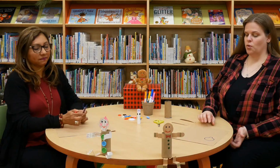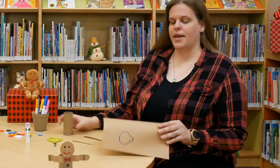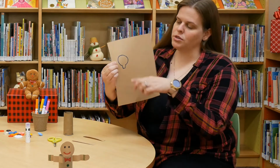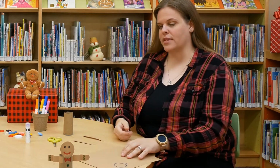All right, so to get started, first you're going to trace your toilet paper roll to make the head, and then cut a little tab out also so that you can use that to glue it. So you'll trace it and then cut it out. That will be your head.